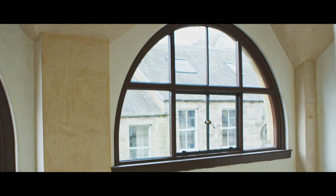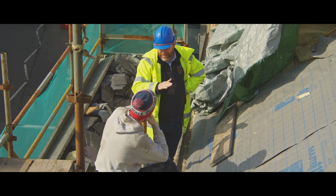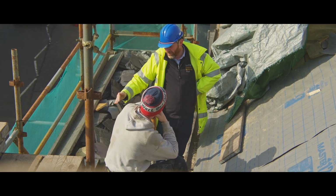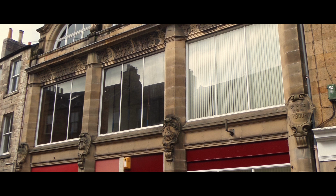Well, the Poorhouse project is a scheme that we as a trust looked into, I would think about 10 years ago, when we originally acquired the building. And as a trust, what we seek to do is look after the fabric of some of the historic buildings within Jedburgh. And the Poorhouse was a building that had fallen out of economic use.